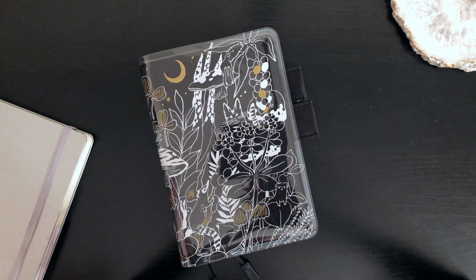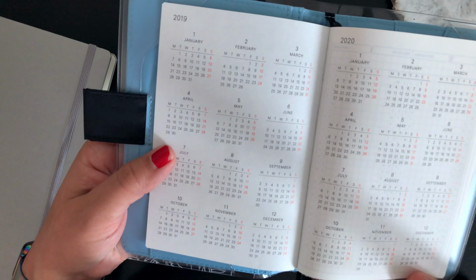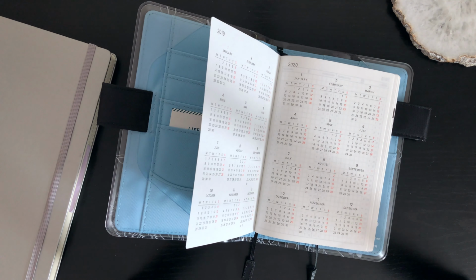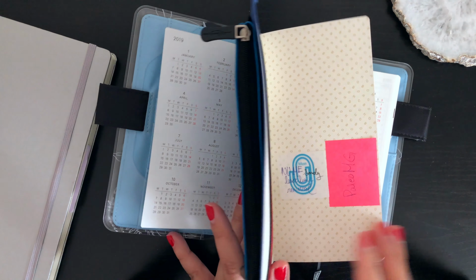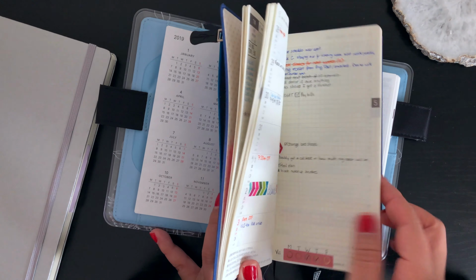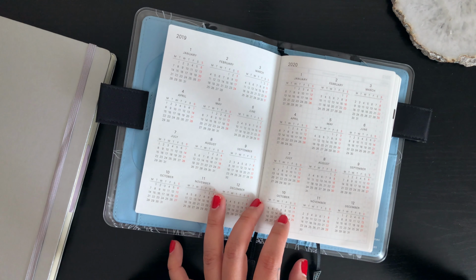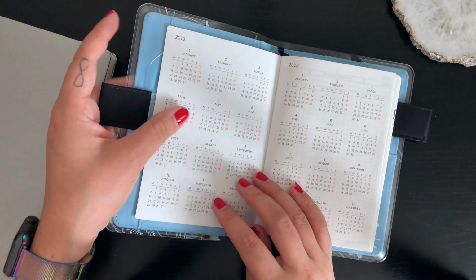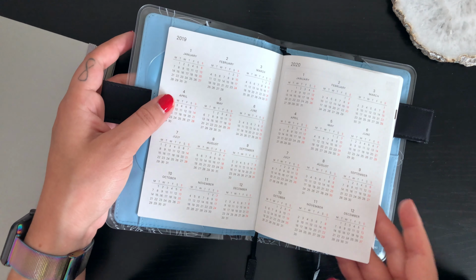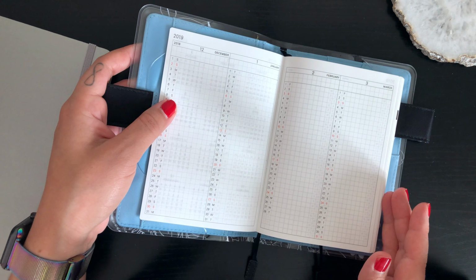Okay, point is that this will be my planner, so let's quickly look through the setup that I've done for it. Here you have 2019 and 2020 at a glance, and because this is the English one, of course, the months and the days are in English, which is what I wanted, because I have been using my Hobonichi Weeks quite a lot. It's very easy to just throw in my bag and take with me everywhere. It's small, especially for work, because that's where I spend most of my time lately. Anyway, this is like a future log type of thing.